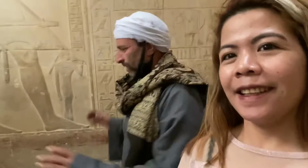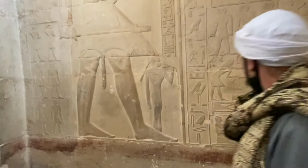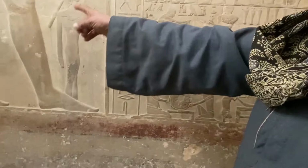This is the Mastaba of Meryre Rukka, 6th dynasty, 4700 BC. This is a necklace, a necklace for the family of Meryre Rukka, minister of the king Teti. This is the wife of Meryre Rukka, daughter of king Teti.